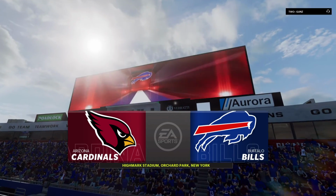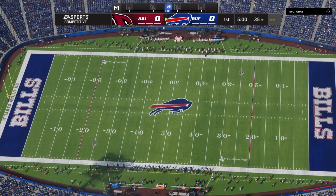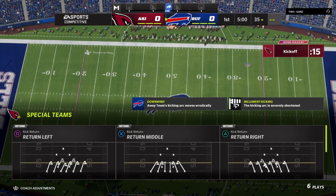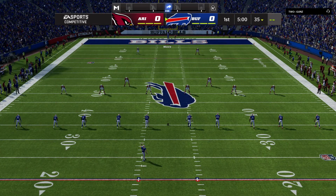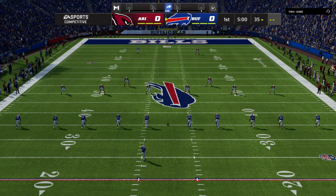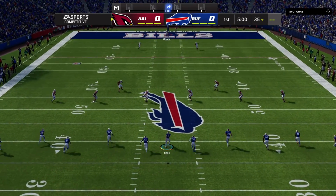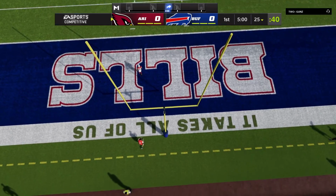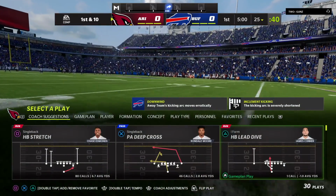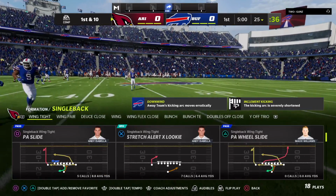Upstate New York. A few moments ago, to the delight of this Buffalo crowd, it was the Bills racing out of the tunnel as they get set to match up with the Arizona Cardinals. And we are underway in Buffalo. And that one will bounce out of the back of the end zone, so we will start here at the 25.